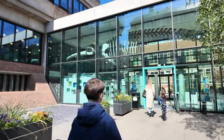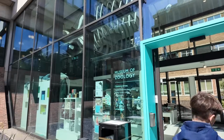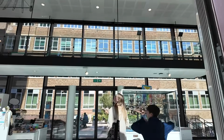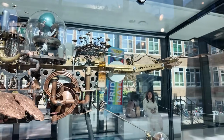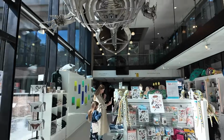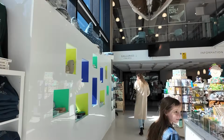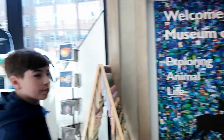We are 3 museums deep today, and perfect timing because they close in an hour. I think we can knock this out in an hour. Oh, love the entrance. Really, really cool. Let's do it. Wow, look at this. That is a really cool piece. Oh, you start and you end in the gift shop. Not a bad inviting way to come into somewhere cool. Okay, galleries right there. Free entry. You ready to do this thing?